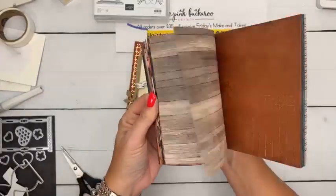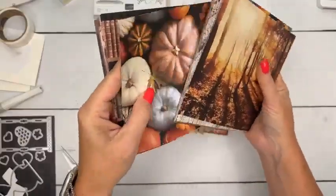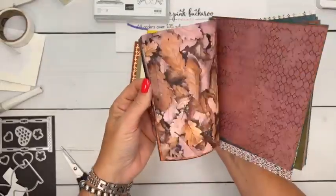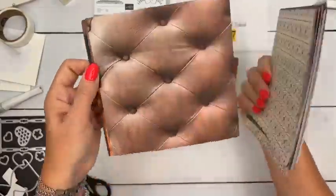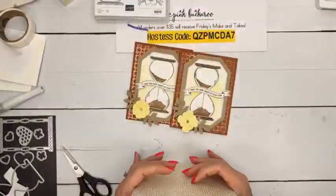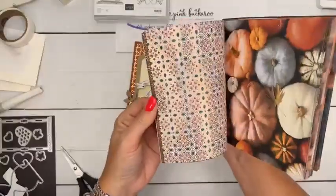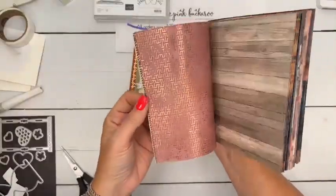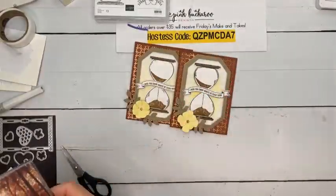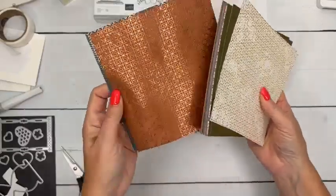this paper is all about autumn. Look at that. I love it. This is in the new catalog coming out on September 6th. So the front sides have these beautiful fall photographs, and then the back sides are metallics. And I just finished designing October's Club Create with this paper, and it is absolutely beautiful. So we're using one of the metallics, one of the more orangey ones.